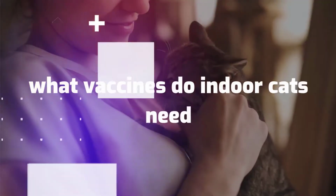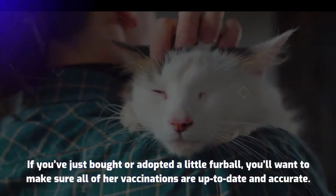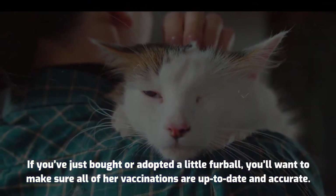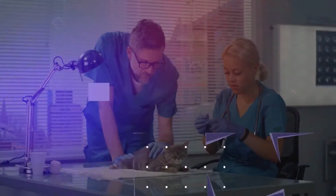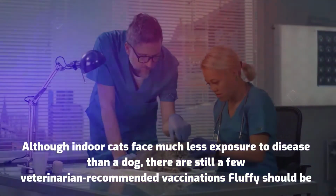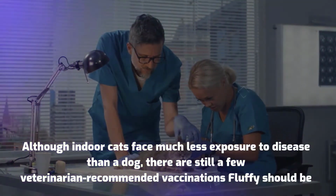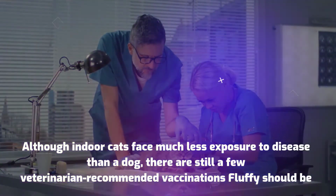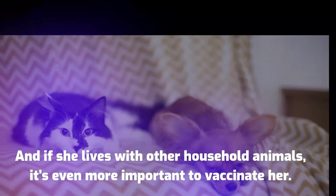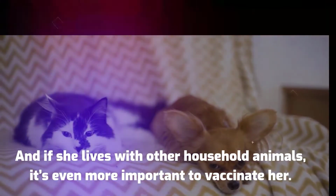What vaccines do indoor cats need? If you've just bought or adopted a little fur ball, you'll want to make sure all of her vaccinations are up to date and accurate. Although indoor cats face much less exposure to disease than a dog, there are still a few veterinarian recommended vaccinations Fluffy should be sure to get. And if she lives with other household animals, it's even more important to vaccinate her.